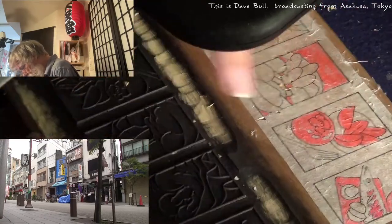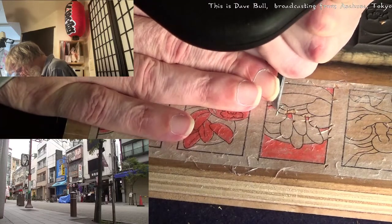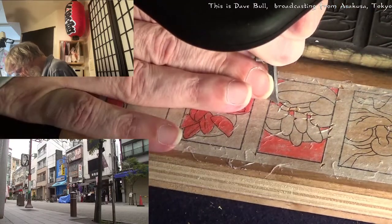This wood is much softer than what we used for the key block, and we could not have carved the key on this piece. It's way, way, way too soft.